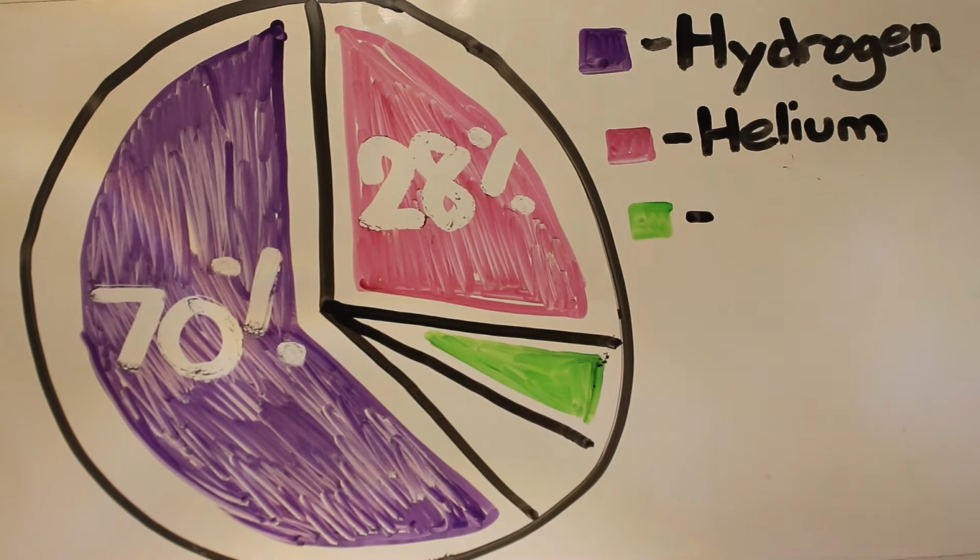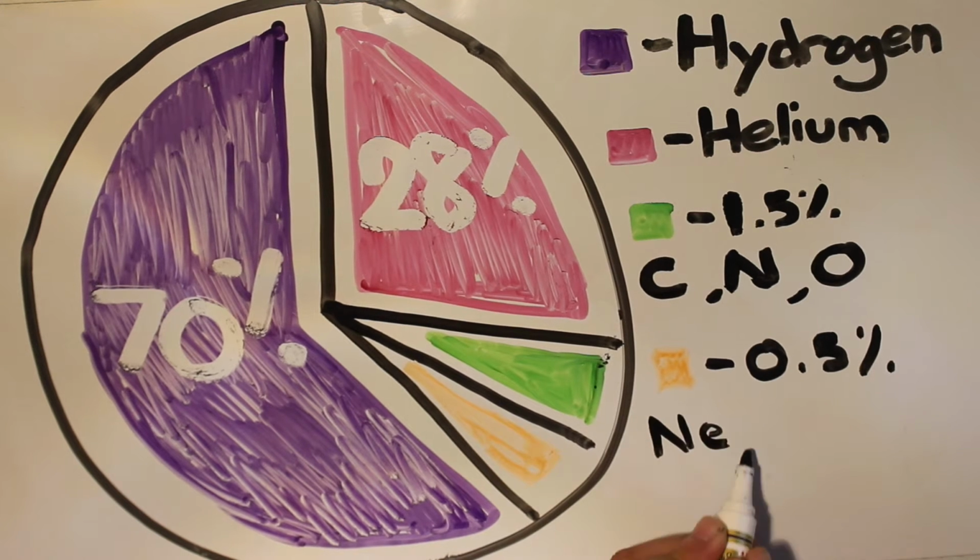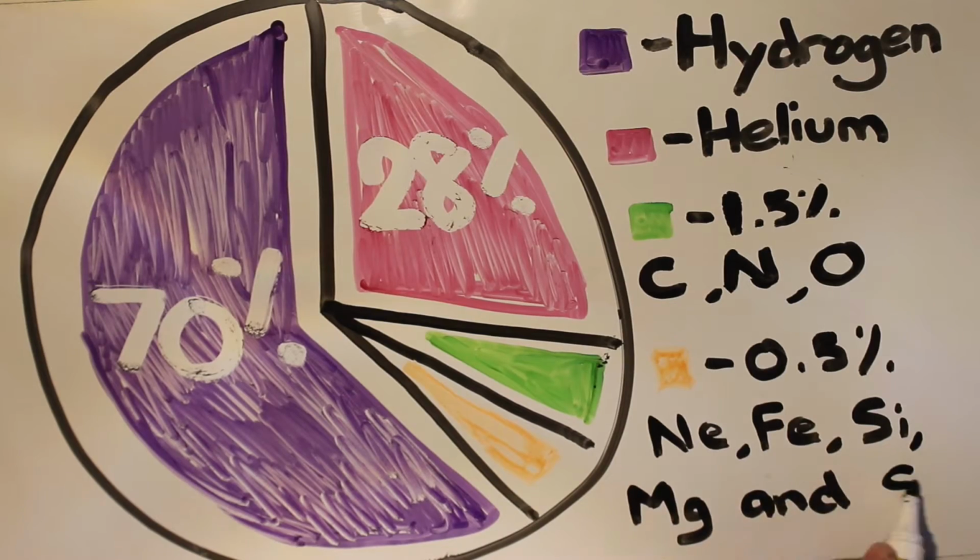Carbon, nitrogen and oxygen make up 1.5%, and the other 0.5% is made up of small amounts of other elements such as neon, iron, silicon, magnesium and sulfur.